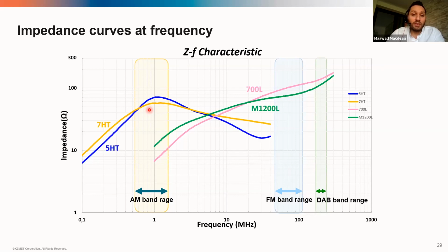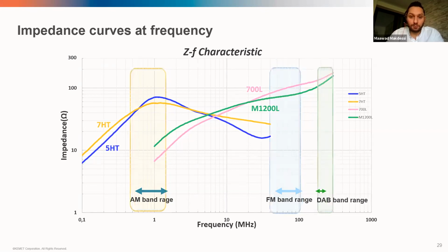So we have internally different materials that can be suited to different frequency bandwidths, like the 5HT and 7HT that will be more suited for the AM band range. But if we have more attenuation to be made at higher frequencies for the FM band range, in this case, we will be using the 700L or the M1200L. So we will adapt our material that must be used in your equipment to fulfill the required function.